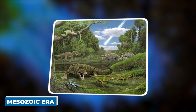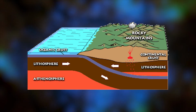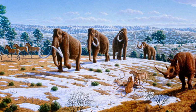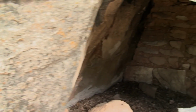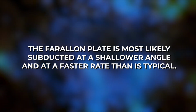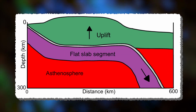During the Mesozoic era, around 70 million years ago, the Laramide orogeny got its start, and it continued on until approximately 40 million years ago during the Cenozoic era. Some researchers believe that during this time period, there was a shift in the way that the Farallon Plate, which is located on the western edge of North America, was subducted. The Farallon Plate is most likely subducted at a shallower angle and at a faster rate than is typical. This is in contrast to the typical steep subduction angle.